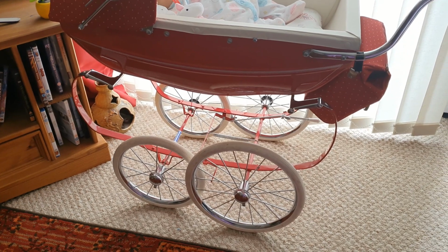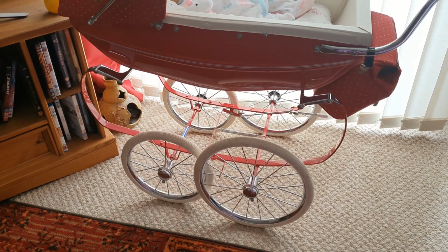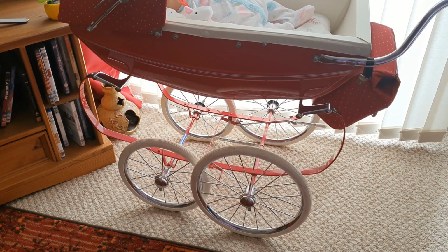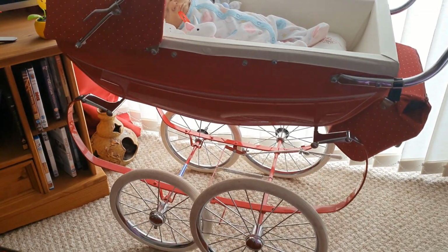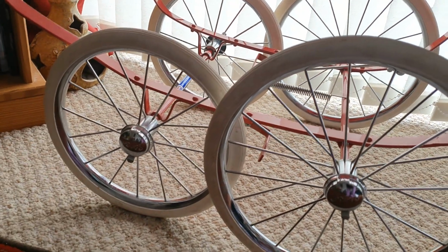The canopy might not be so practical, keeping it in the bedroom, but it would just be so pretty, wouldn't it? Taking me back to when my son was tiny and I had quite a big pram, and he had one of those canopies over the top. There you go. So it's lovely, isn't it?